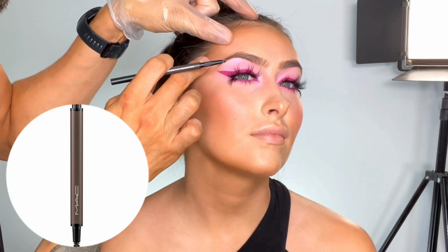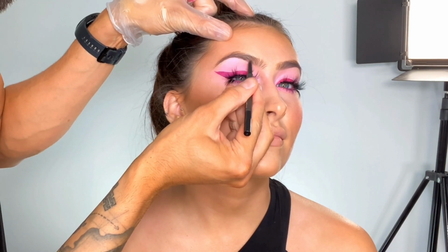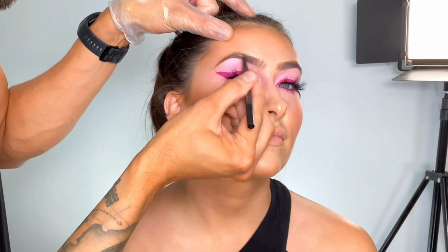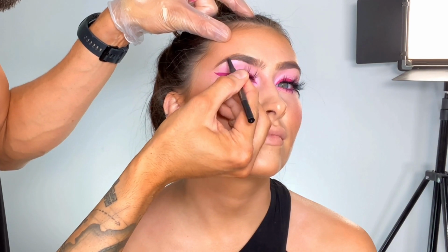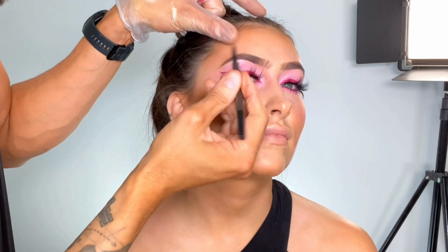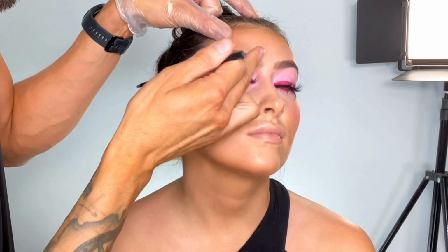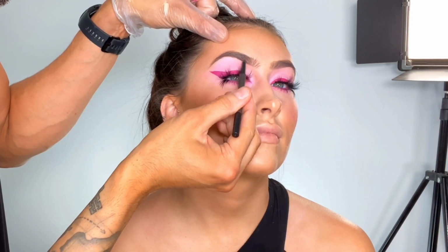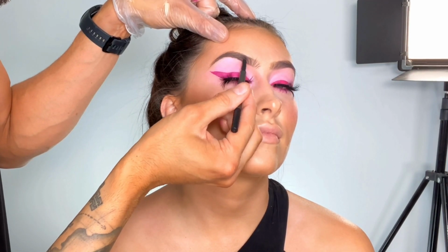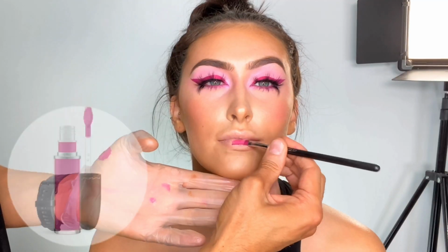To sculpt and define the brows, I am using the OG MAC pencil, the MAC brow pencil in Spiked, and I'm just really defining and filling in the outer two thirds of Caitlin's brows. So I'm not bringing any product into the middle because I want that to remain lighter and fluffier, but I do want to just fill in and brush through some product to fill in any wee gaps and add a bit more definition around the arch.